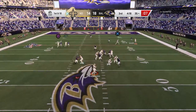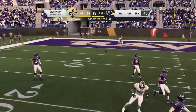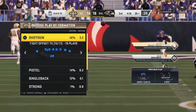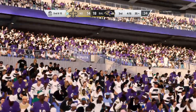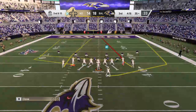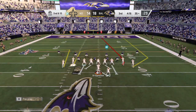From the gun, Bridgewater. And that is incomplete. Jared Cook, the tight end, was the target. But it'll be 2nd down. And that's one he's got to be happy to have back. There wasn't a hole open in the zone. You'd have to think on early downs like that 1st down there, need to be a little bit more careful. Yeah, fortunately for him, got a couple more downs to play with.